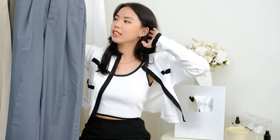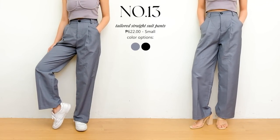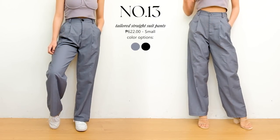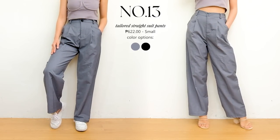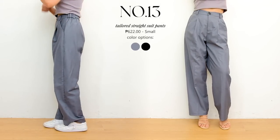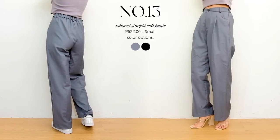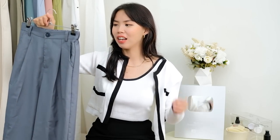Next I have is this gray pants. So, parang siyang bluish gray. Parang ganun yung register niya sa camera. I think this is not everyone's cup of tea, but I like the fit and also the structure of this one. Para siyang tailored pants. Parang yung nabibili mo dun sa mananahi nyo. Basta yung pinatahi mo na pants. Parang ganun yung gawa nito.